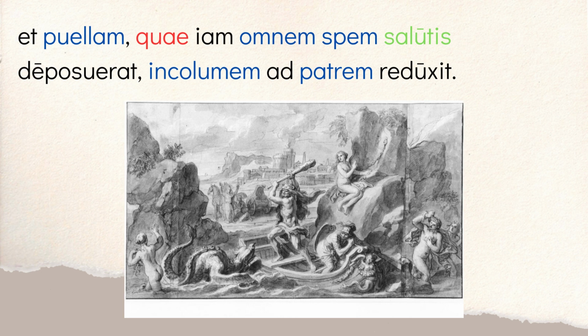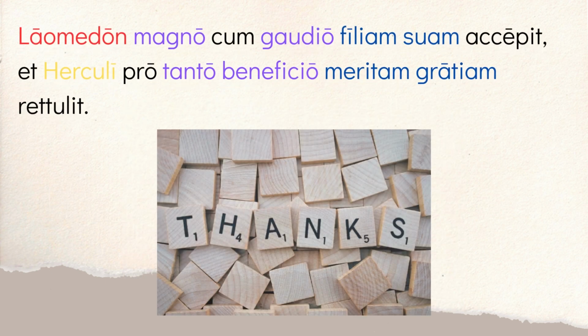Salutis. So it's saying the girl, the daughter, at this point, she had already figured I'm going to die, right? She had literally put aside all hope of safety. But then Hercules shows up and rescues her, right? So he led back the girl incolumem, safe and sound, right? Safely, you might say, ad patrem, to her father, right? So he brings Hesione back to Laomedon. Okay. Then we have the end with this.